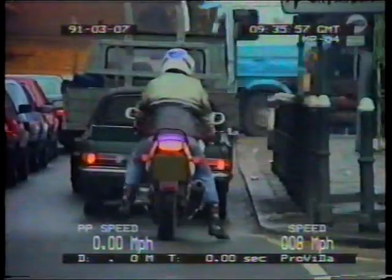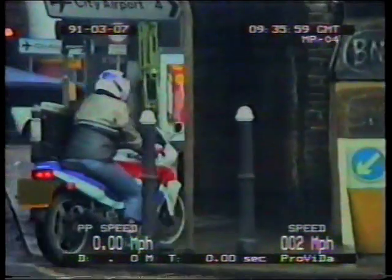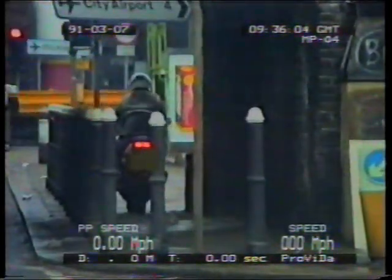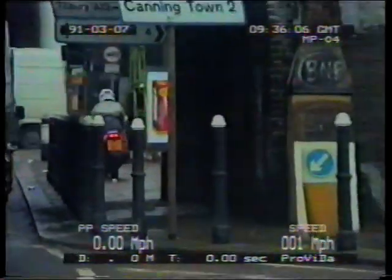Unremarkable as it may seem, the pavement is for pedestrians, and riding like this puts lives at risk. Fortunately, evidence of this guy's misdemeanor is on film, and he can be prosecuted at leisure.